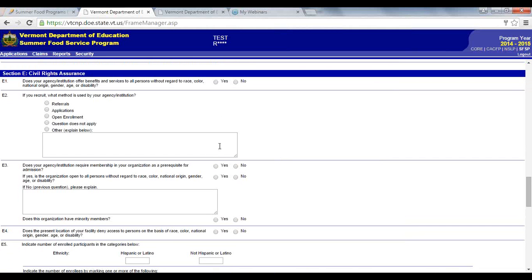Right. And so I know that the agency has been providing some support around civil rights assurance this year. E1, you definitely need to, and there's the expectation that you do provide services to all persons without regard to race, color, national origin, gender, age, or disability. So in E1, that is something that you need to click yes to. There doesn't need to be any discrimination in the program.